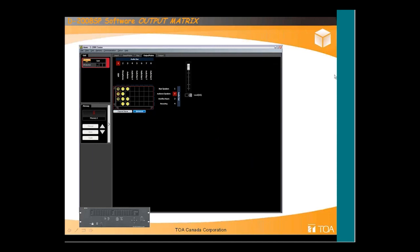Now, like the input matrix, the output matrix allows us to take signals off the audio bus and place them to the output cards. And you can see it's the same arrangement. We simply select a square, click on it, and then a pin, so to speak, will be placed in that particular spot, and this will connect the audio channel on the audio bus to a particular output. And again, we have the capability of changing the cross point levels on each one of these particular cross points.